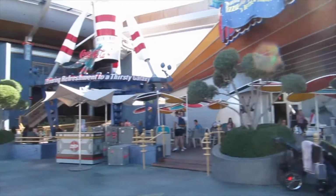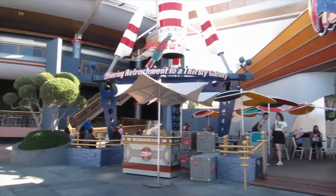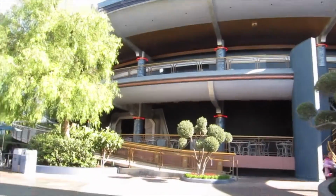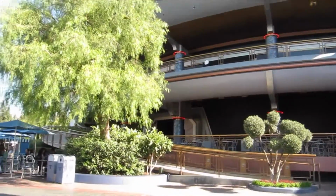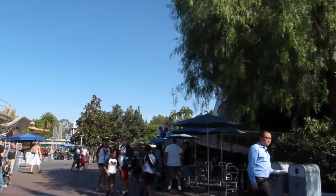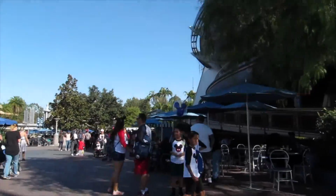But anyway, plenty of places to eat inside, but a lot of these are burger and fries places. This is an area with an indoor museum. Lots of fun balloons.